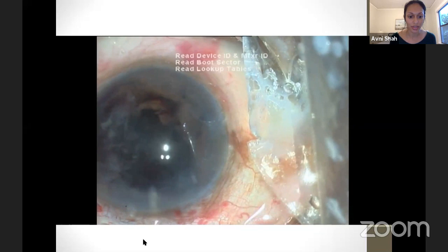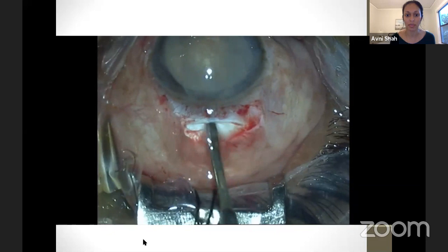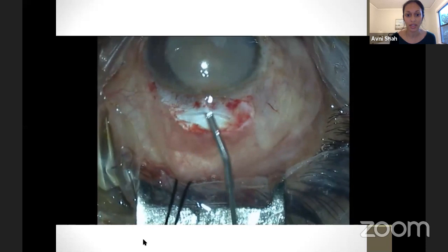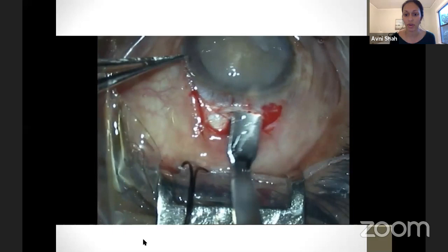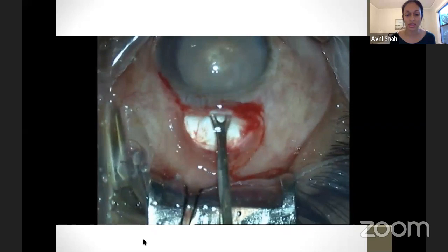So, if you notice that the tunnel is not large enough for the nucleus, the best thing to do is to go in and enlarge that wound at that point. So here, we're trying to get the nucleus out, and this is, again, don't struggle. If you feel like the nucleus is not coming out and you feel like it may be a tunnel size issue, just go in with your keratome. This is very easy to do once you already have your tunnel created, and just enlarge it on either side. Make sure you enlarge those side pockets as well. And you can see the nucleus now comes out with no problem.